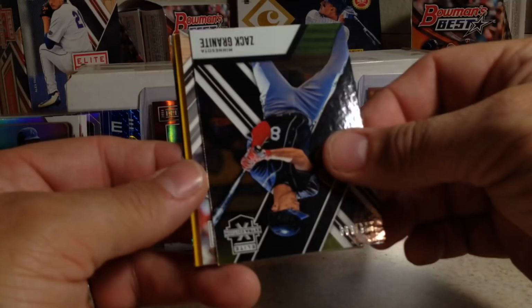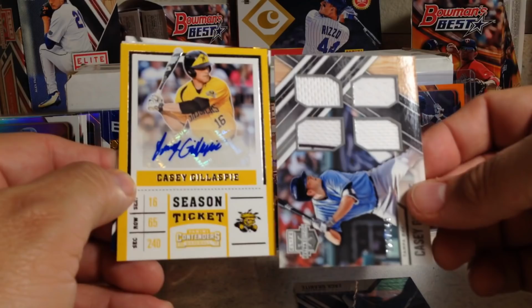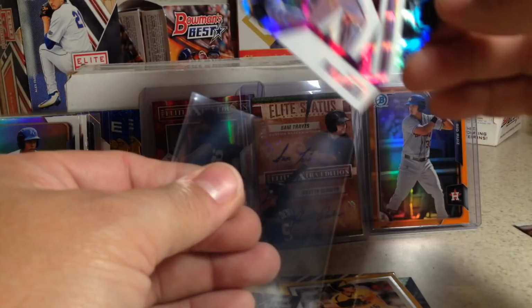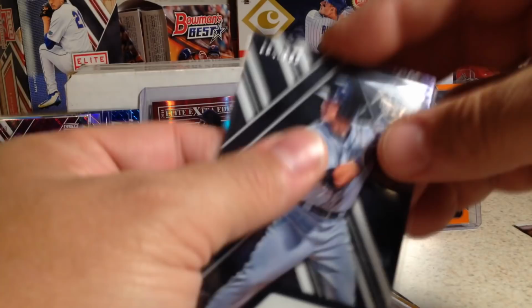There's a Casey Gillespie, 21 out of 149. And a Casey Gillespie Contenders. Oh, he's a Wichita State Shocker. I did not know that. That's awesome. I'm a big fan of the Shockers, of the basketball more. I don't really watch college baseball that much, but that is awesome. And a Pavin Smith out of 200. So, I'll go ahead and sleeve these. Casey Gillespie pack there.